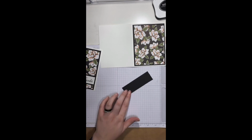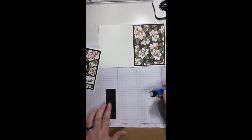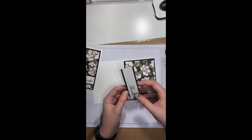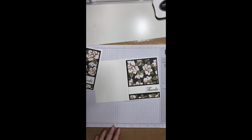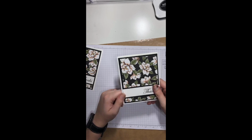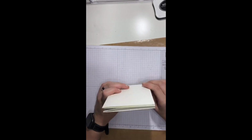Alright, there we go. And then we're just going to put this, hopefully the right direction, towards the bottom. There we go. I did get this idea from somebody on Pinterest, and I will put the link to the creator of this card on when I get done with this video.